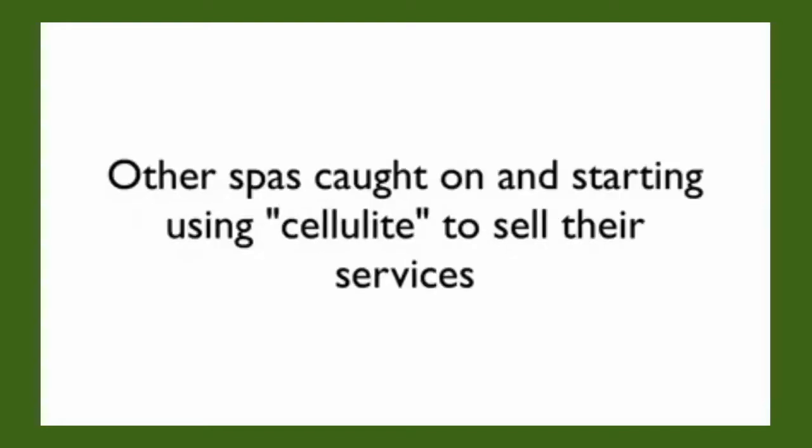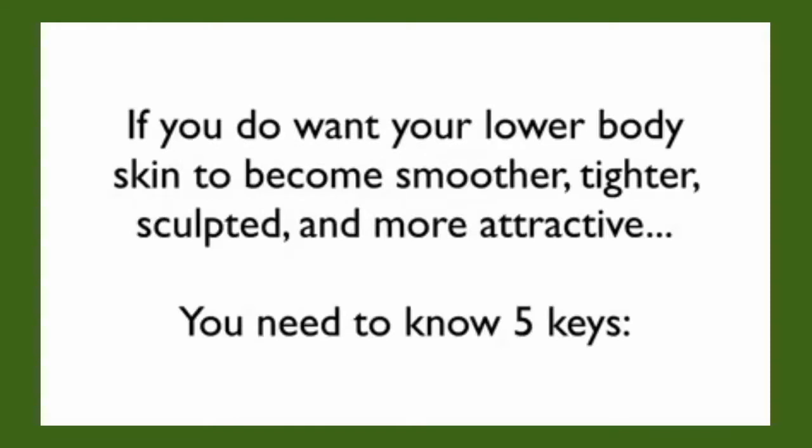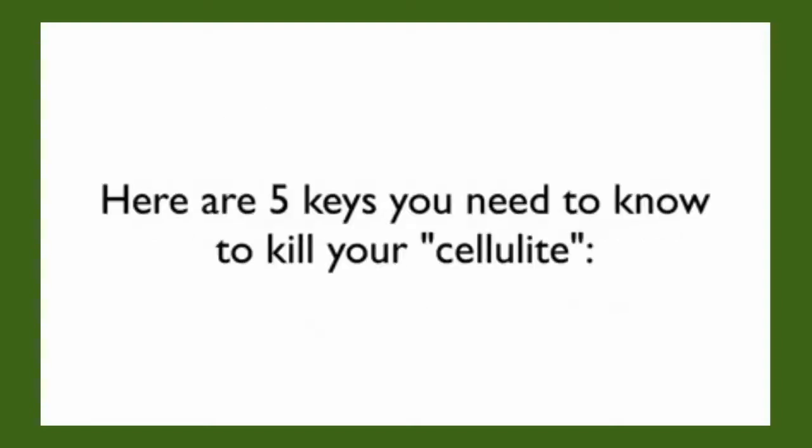The beauty spas then started cashing in and profiting big time by marketing beauty services and products to get rid of cellulite. And if you're like most women who've been challenged by this issue, then you probably already know those passive and superficial beauty treatments do not get rid of the shadows or the mushy dimples on your buns, legs, hips, and thighs. In order to get the lower body skin to become smoother, tighter, sculpted, and more attractive, there are 5 key points to know first. Here they are. These are your 5 critical keys.